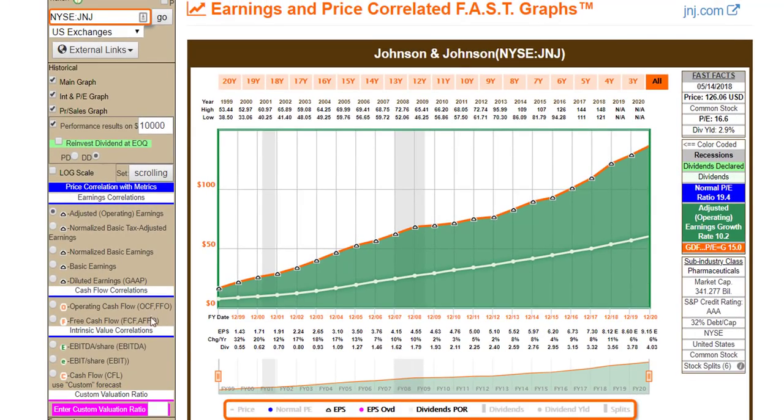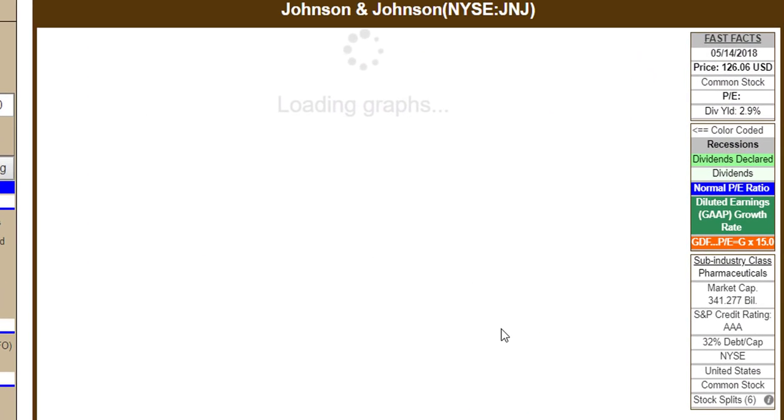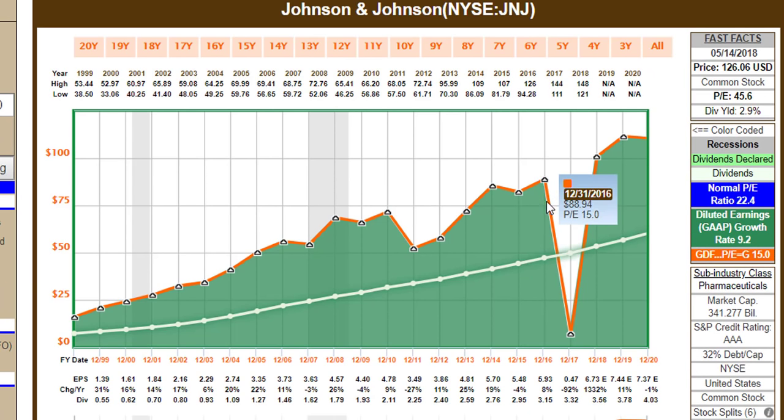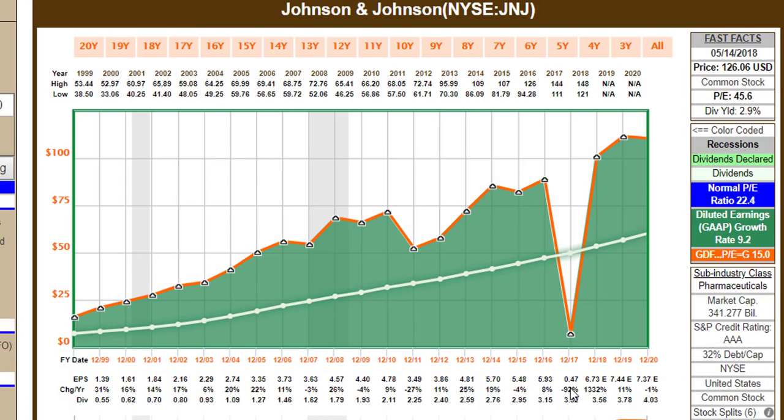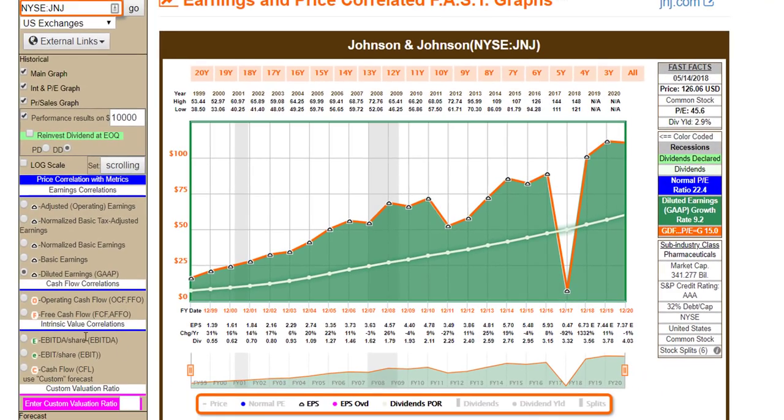Now let's look at some other earnings metrics. One of the things that happened in 2017 was they took a huge special tax charge thanks to tax reform, and therefore their GAAP earnings dropped precipitously from $5.93 to 47 cents. However, the market has looked past that, as I'll show you here in a moment.